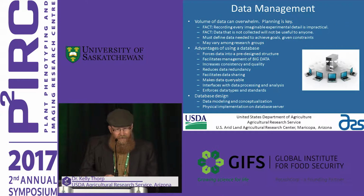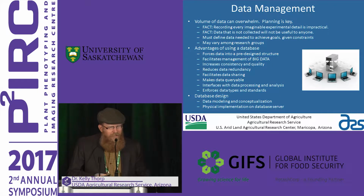Let's talk about data management for a minute. If you're new to this, the level of data that can be generated by these vehicles can be overwhelming. That's been the common theme that we've felt in our program and that we've heard others say in terms of trying to get into this: what do I do with all this data?